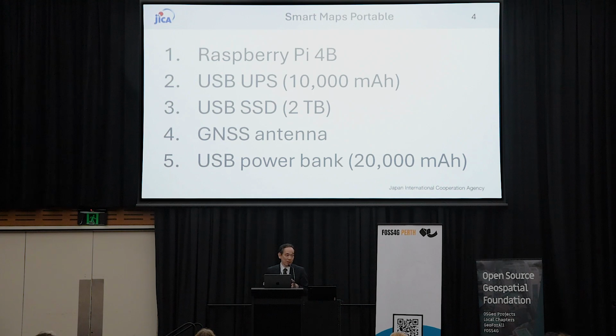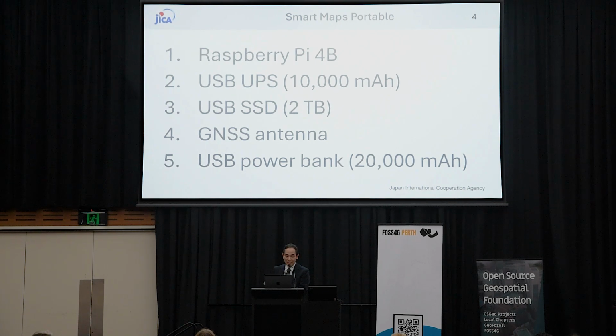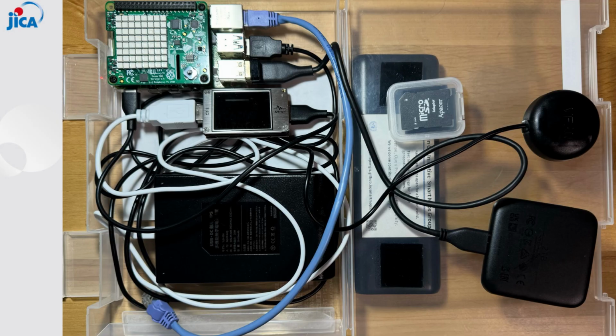And in addition, because we are also working on the positioning project, we have a small GNSS antenna, which is really a cheap one, $20, maybe to be used in the car. And we have a USB power bank for external battery life. So those are the things we are developing in our project. We have the Raspberry Pi and power, SSD and GNSS antenna. And in addition, we have an additional Wi-Fi antenna so that we can host the Wi-Fi network by itself.